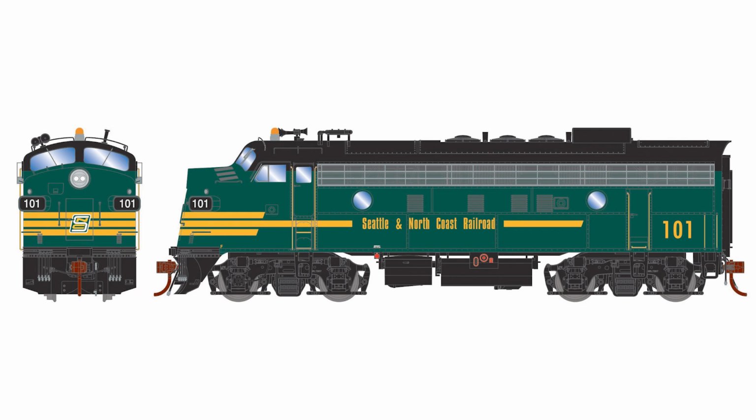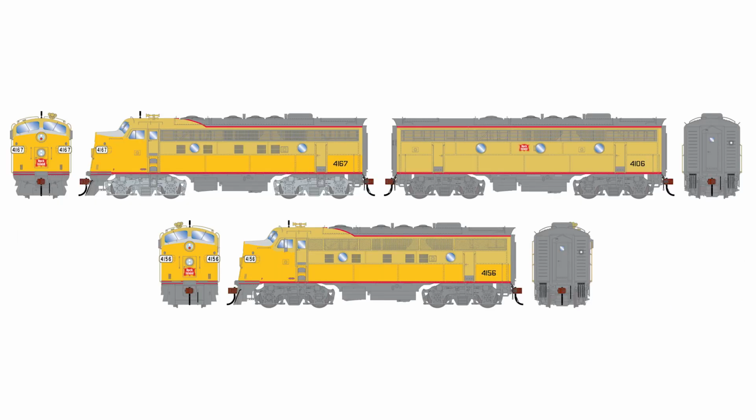Seattle and North Coast Railroad. Here's another odd road name that you don't see too much of. This is a unique operation. It used barges to send and receive freight between Seattle and Port Townsend, Washington. These are ex-Burlington Northern F7s that they used, and Athearn will be doing 2 of these, 101 and 102, for Seattle and North Coast.